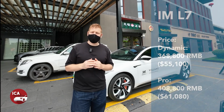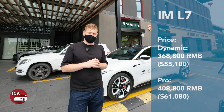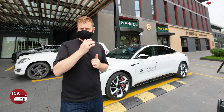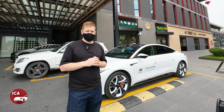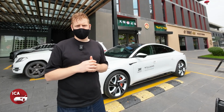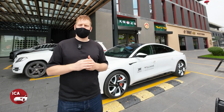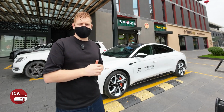It starts at 368,800 RMB. That's about $54,000. And it goes up to 408,800 RMB, which is about $60,000, 62 I believe. That makes it cheaper than the ET7, which starts at, I believe, 448,000 RMB, or about $65,000. Of course, the difference with the ET7 is that it has the battery as a service option, which can reduce the price by about 70,000 RMB, which would put it way back into the range of this.